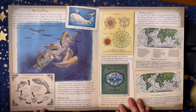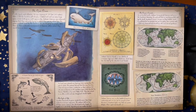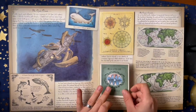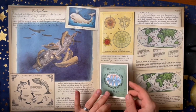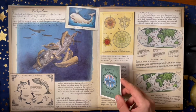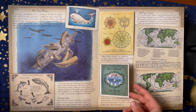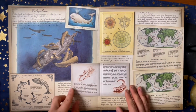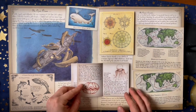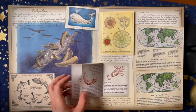Now here we have the open ocean. Here we have a food chain of ocean life, then giants of the deep. And then if we open this one, it's like it's moving. I'm not sure if you can see that. Maybe you can. I think in the video you might see the pearl inside the shell. I see the shell closed from my side, so yeah. And here we have great white shark, saltwater crocodile, giant clam, lion's mane jellyfish, blue whale, and giant squid.